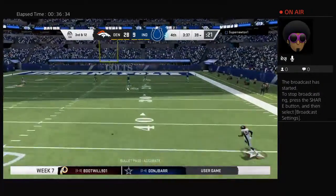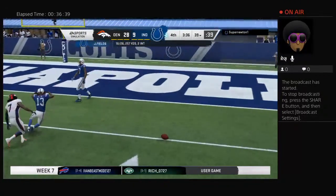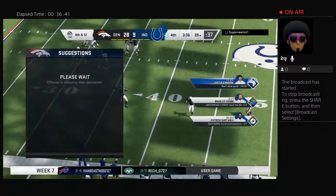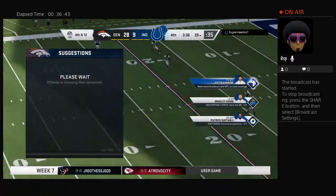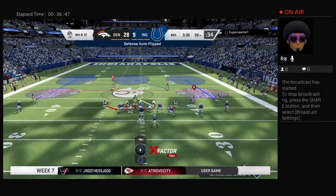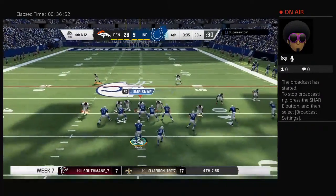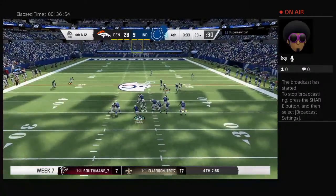Able to turn that into a positive gain. Escaping the pressure right. Looking deep for Hilton. And that'll be incomplete. Well, they took their shot all right, but it comes up empty, and it's 4th down. Another incompletion. You know, it's a wonder he's still moving around back there, the number of times he's been sacked. Yeah, he's staying out there, isn't he? And you don't think about it much in a game like this, but he's showing incredible toughness.